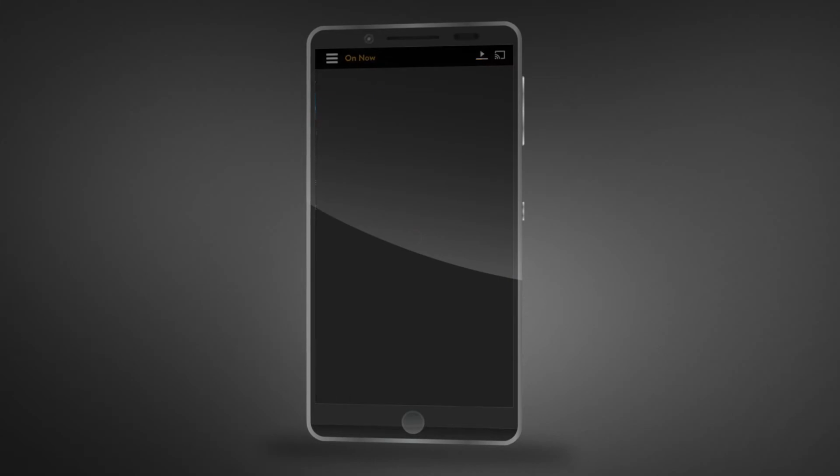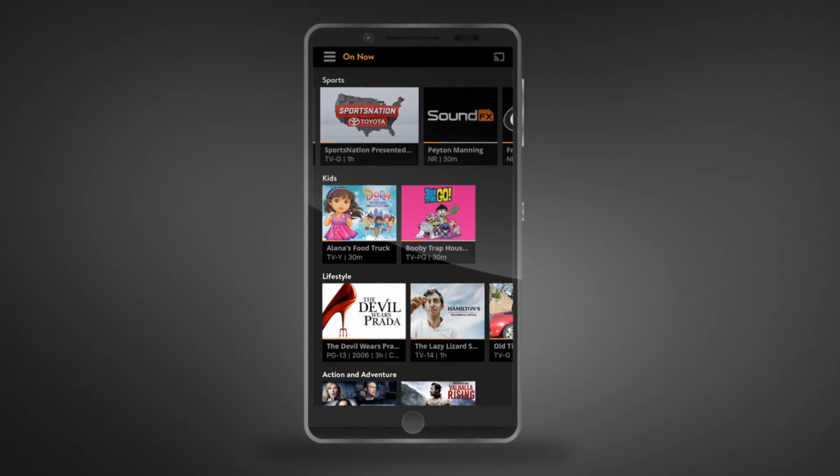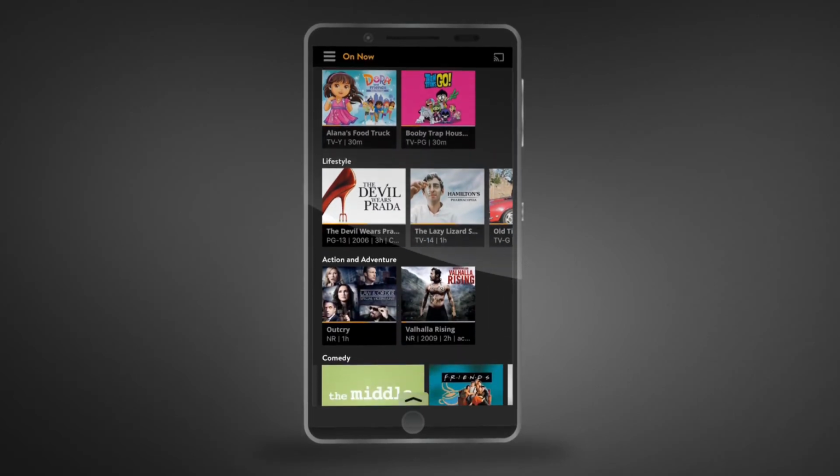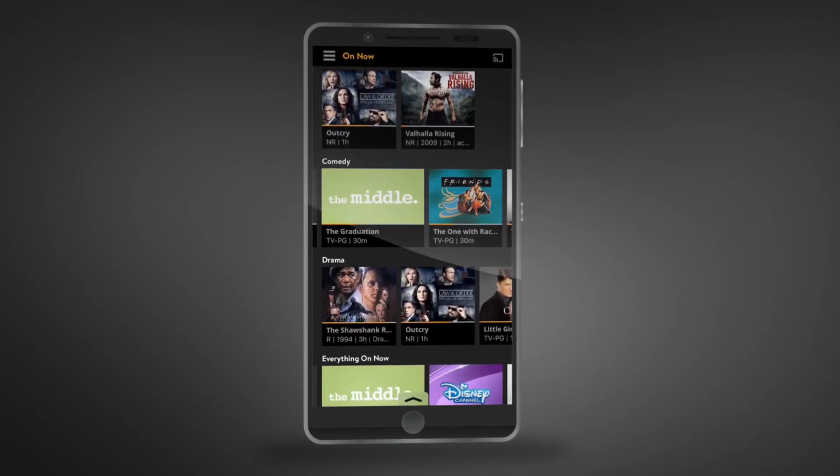If you do not have a show in mind, head on over to the On Now screen. Here, you'll see what's currently airing across your entire subscription. To make it easier to find the shows or series that interest you, we've broken this screen down by genres, starting with sports. Scroll down the screen to view other categories including kids, action and adventure, comedy, drama, and more.